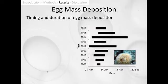So going through results here, first looking at the log books, you can see over the years of this study, Katie and I looked at data from 2008 through 2016, and what we found was that there's a pretty wide variability between years. Some years we have a relatively short period in which these eggs are seen being deposited in the traps. Other years they spawn over a much longer period. So a lot of variability from year to year.